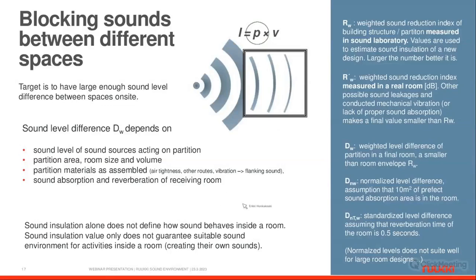So, blocking the sounds between different spaces. Many times the target is to have a large enough sound level difference between spaces on site. Is it outside or inside or between two rooms? There is this wall as a partition and you want to decrease the sound in this room. And the sound level difference depends on the sound level of sound sources acting on a partition. So how loud is the noise that we want to block out? And partition area, room size and volume also affect what the intensity inside the room is.